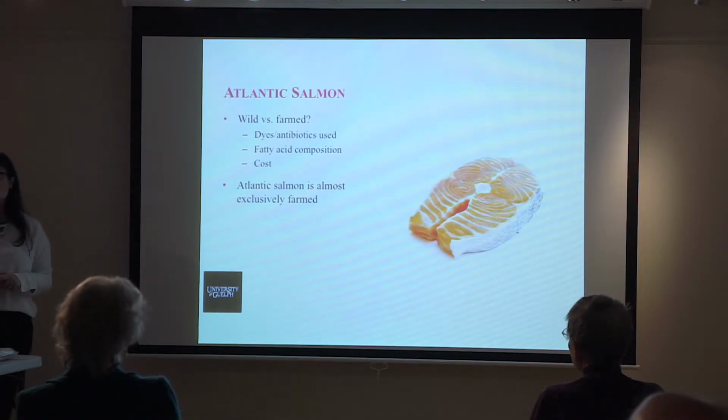And this is a really interesting case because oftentimes DNA barcoding can't tell you whether your fish is wild or farmed because it often is the same species. But in the case of Atlantic salmon, there aren't really wild Atlantic salmon anymore. So if you've got an Atlantic salmon, it's probably farmed.